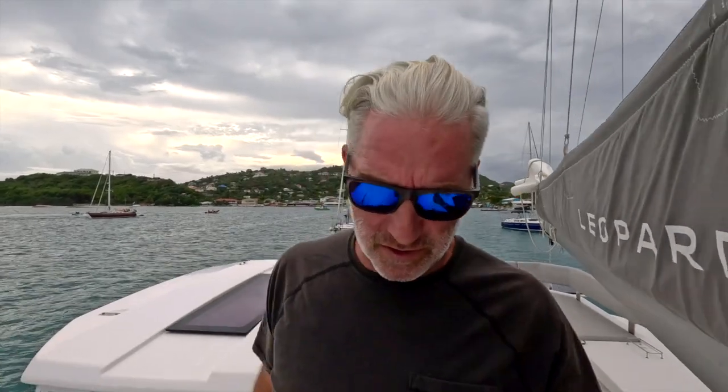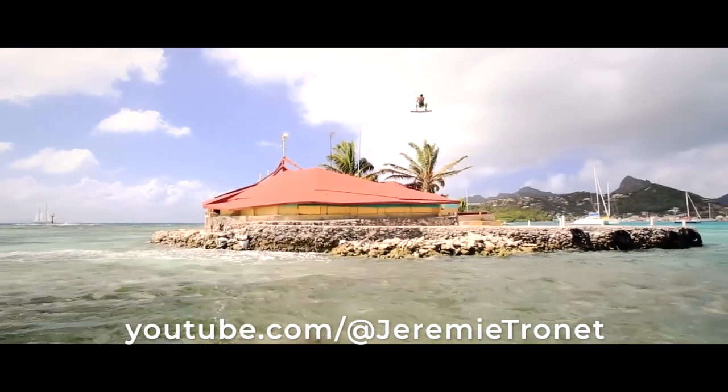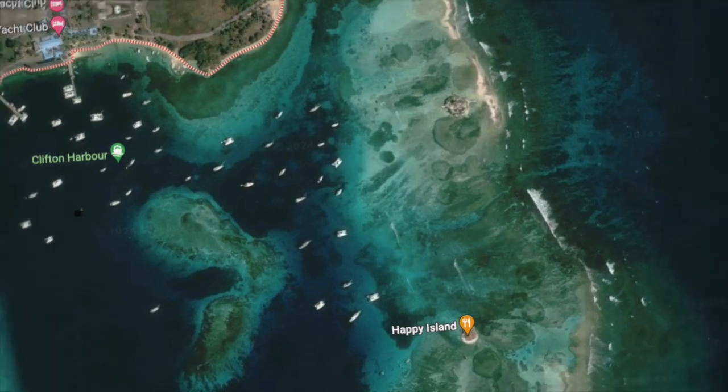All right, we are in Union Island. This is a small island just north of Carriacou, and it's part of the Grenadines. And you might have seen some interesting videos online of people jumping kiteboards over a little island, and that's here. It's a great kiteboarding spot. There's a reef, and there's this area behind the reef that you can kite back and forth on, and you have really consistent wind right here.